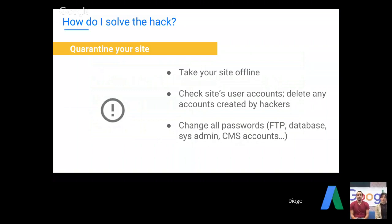Second, check the site's user accounts. Go through your site and check all the users that are registered there. Check if there's anyone that is suspicious and has been created by hackers. Check anyone that has admin access, or more access to parts of your website than they should. In general, try to do a strong inventory and due diligence on the type of users that have been registered. Some are going to be easier to identify because their usernames are going to be glaringly bad. Some others are going to be a bit dicier.